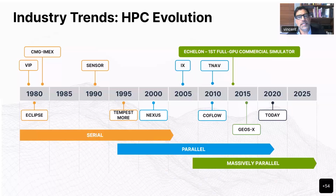What do we see in terms of what the HPC world is offering? On this timeline, I'm showing a number of different simulators that have emerged in the industry over the last 40 years. And when I look over the last 40 years, I see 3 epochs of high performance computing. I see the serial epoch, which is marked by computing on single core chips. I see the parallel epoch, where we're computing on multi-core chips, 2 cores, 4 cores, 16 cores. And then the epoch which we are in now, the massively parallel epoch, which was initiated by NVIDIA when they introduced GPUs for general purpose computing.